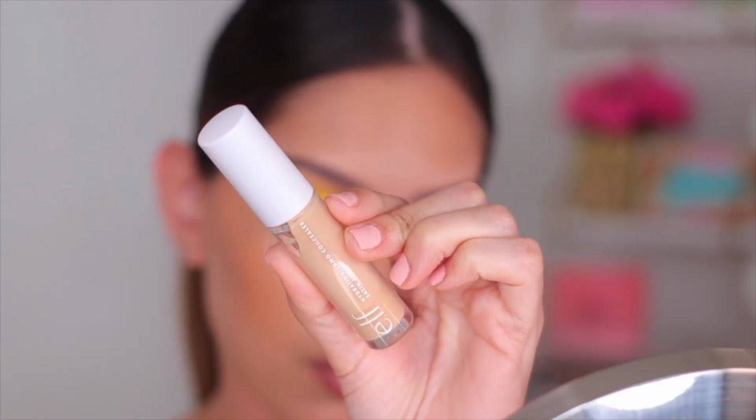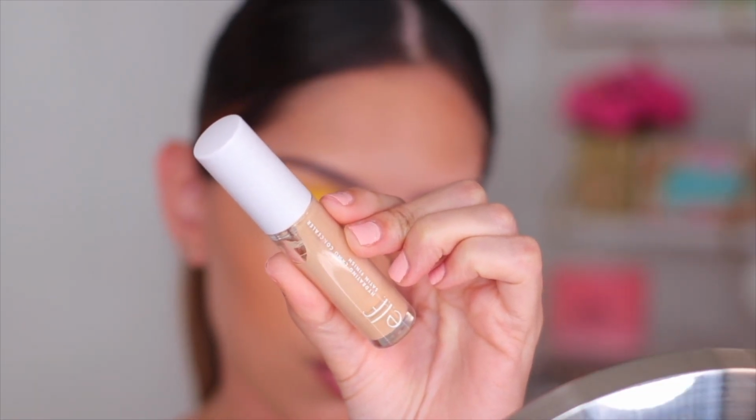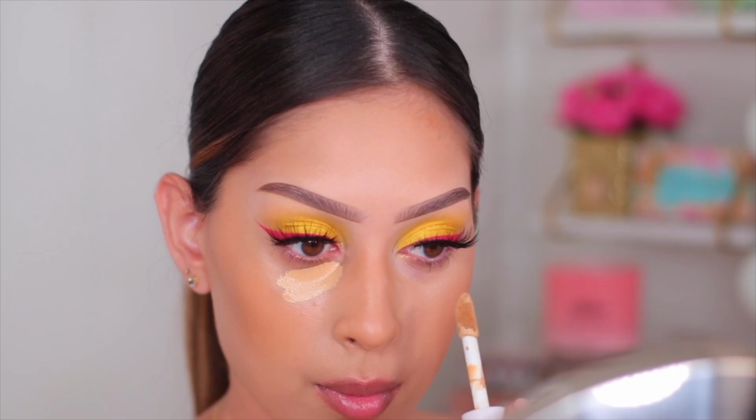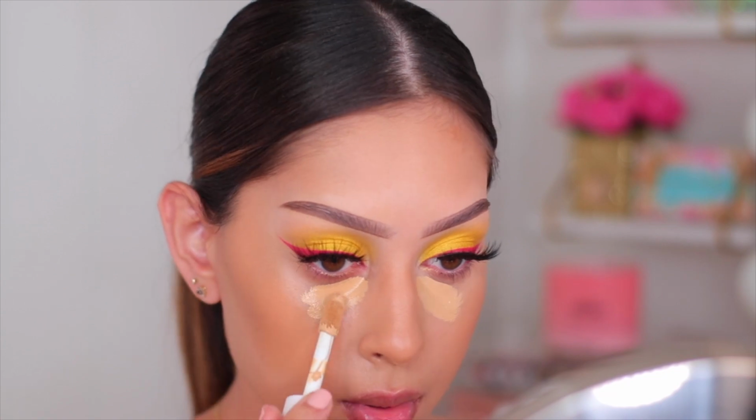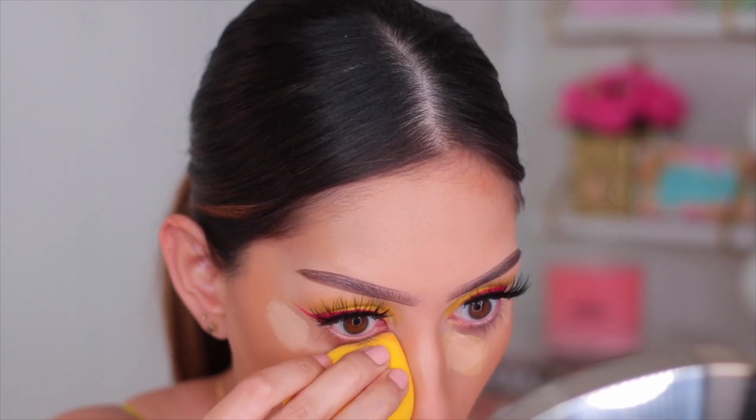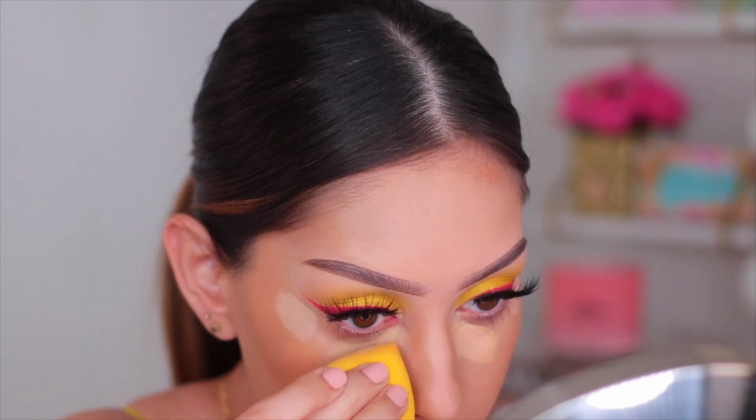So for concealer, I'm going to be using the e.l.f. Camo Concealer. This is the hydrating version. This one right here is in the shade Light Beige. And this shade is perfect for me, so I went ahead and just highlighted all the areas I usually do, underneath my eyes, bridge of my nose, my chin.